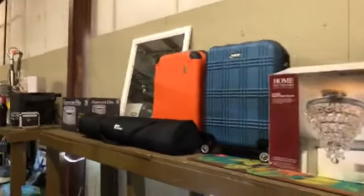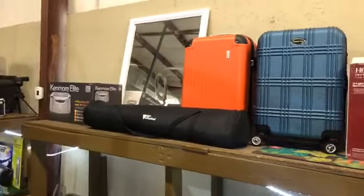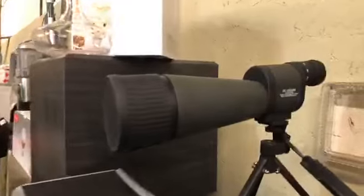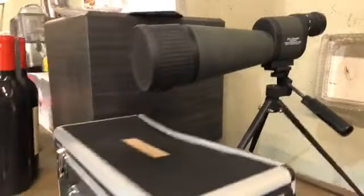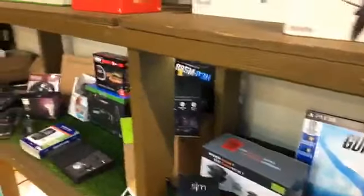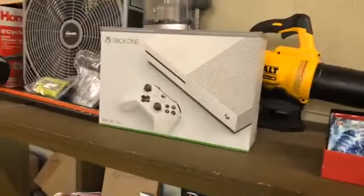More luggage. Tomorrow, 198 Weakley Lane in Smyrna. There's no cost to get in. There's no buyer's premium. Everything will sell. Everything will sell. Nothing gets held back. Look at the scope. Look at that thing there. Nice little case, Guitar Hero, some sort of scale, an acoustic audio subwoofer buried in there. Nice DeWALT blower. Xbox One.